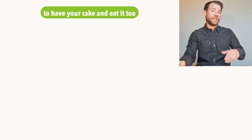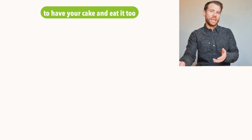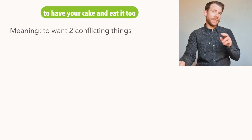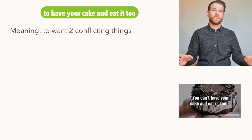Okay, and last but not least for today, number 3. This is my favourite of the ones we're looking at today. And this one is to have your cake and eat it too. And this means to want to have 2 conflicting things. You want 2 conflicting things.